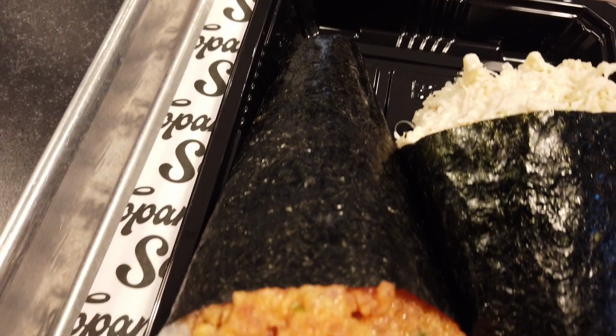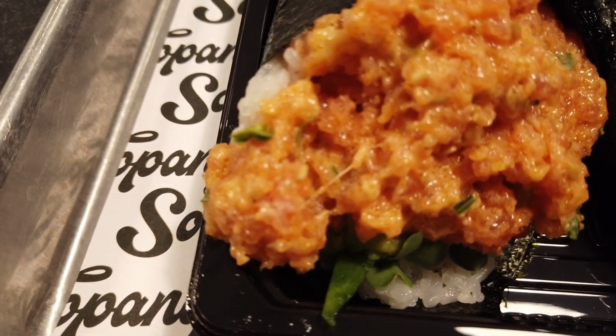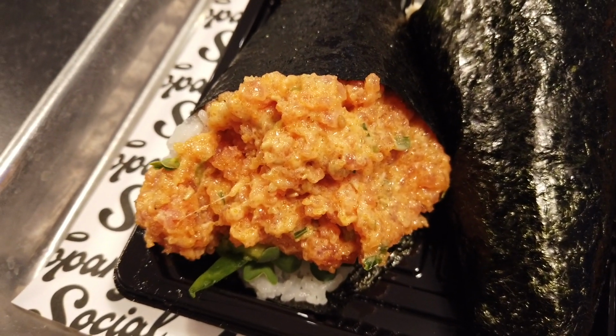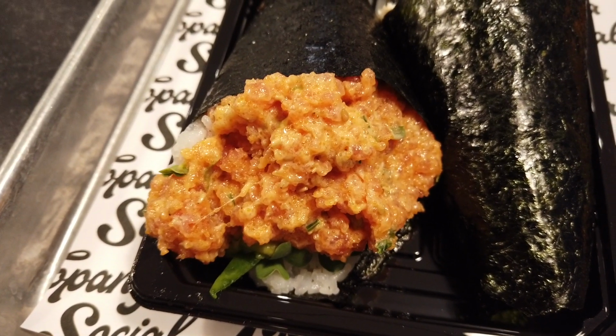First up is the Tamaki by Seaweed Hand Roll, and this is their spicy tuna hand roll. And man, this was creamy. Wasn't too spicy, but everything about this was really good. And I usually don't like spicy tuna that much.